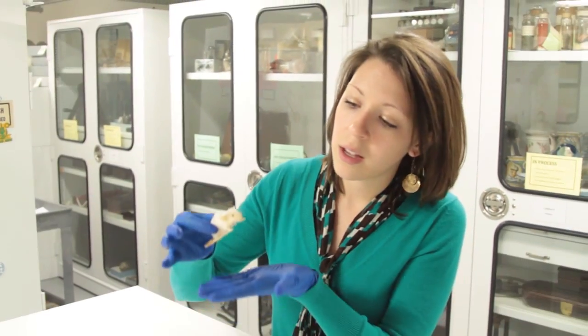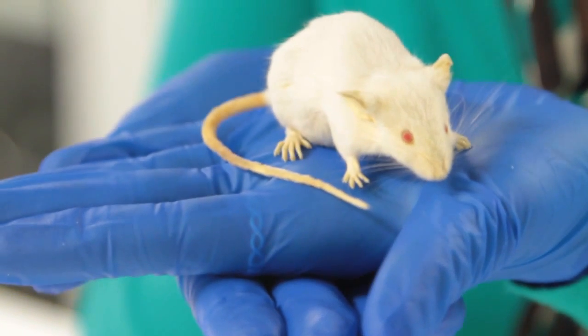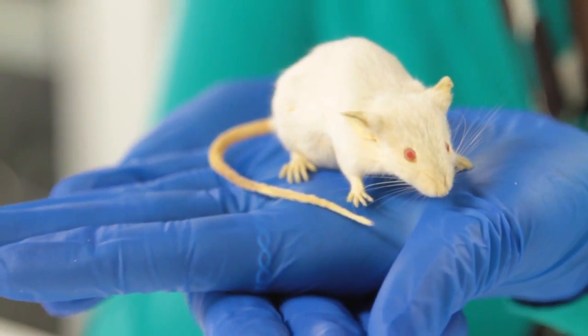And in the mid-1980s, this guy took center stage in the debate. Genetically modified to be useful in cancer research, he's known as OncoMouse, and he was the first animal to be patented in US history.